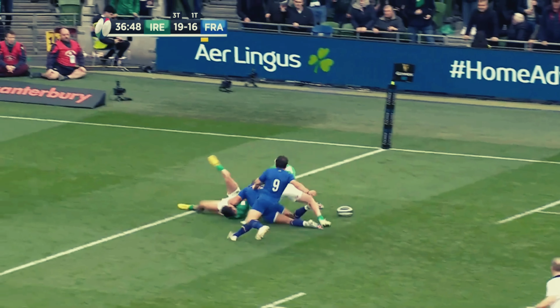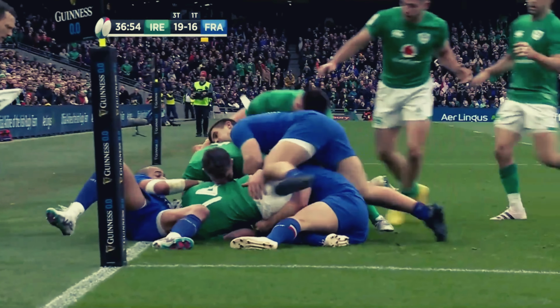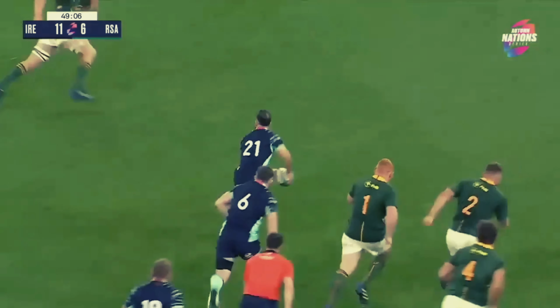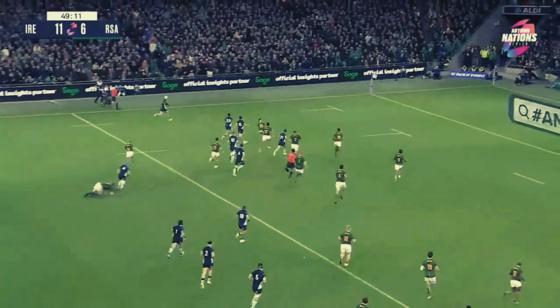Finish! Welcome to the first of my 2024 Six Nations previews. We'll be taking a look at what every team has to offer from a tactical perspective and what we could expect from the tournament. We'll start off with Ireland, who, along with France, are considered to be the favourites to take it this year, and it's easy to see why.